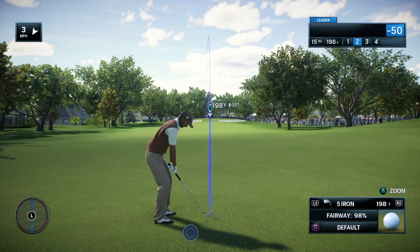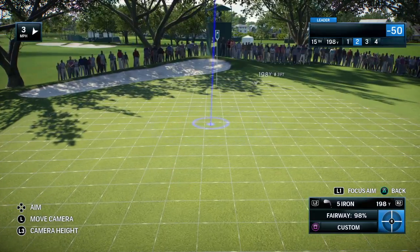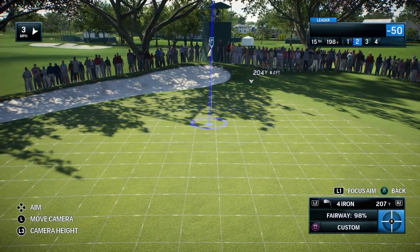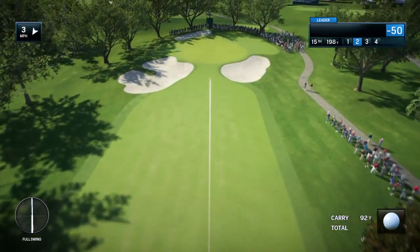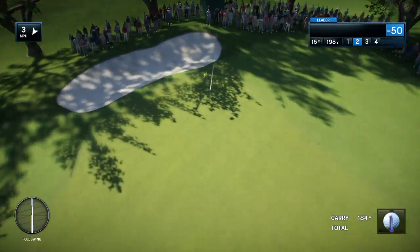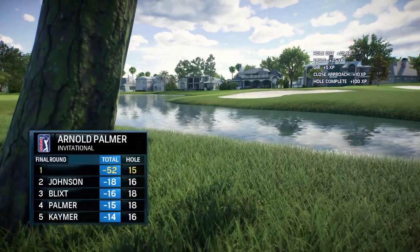Frank, what are you looking to do with this approach shot here at 15? Anytime the flag's on the front, Rich, it's basically green light special. When the flag starts to get pushed towards that back area of that green, it starts to get narrower and narrower and narrower. And that's where you've got to be a little careful. Should be safely on deck. It's in the hole. Just a sensational shot right there.